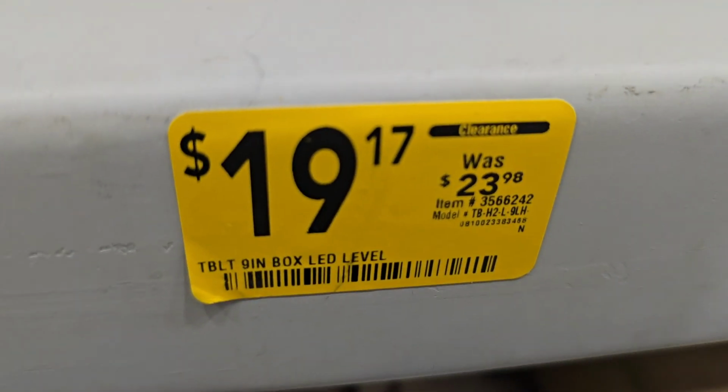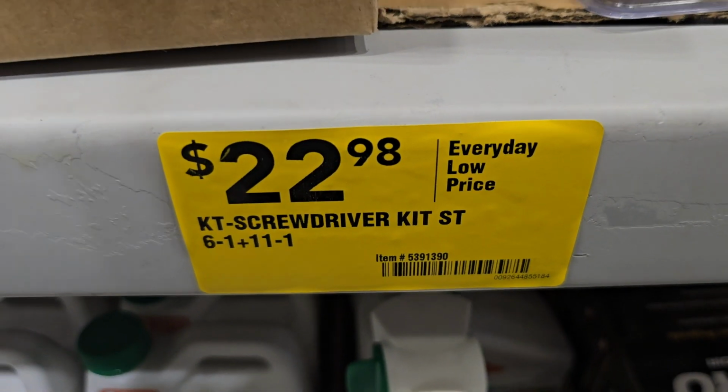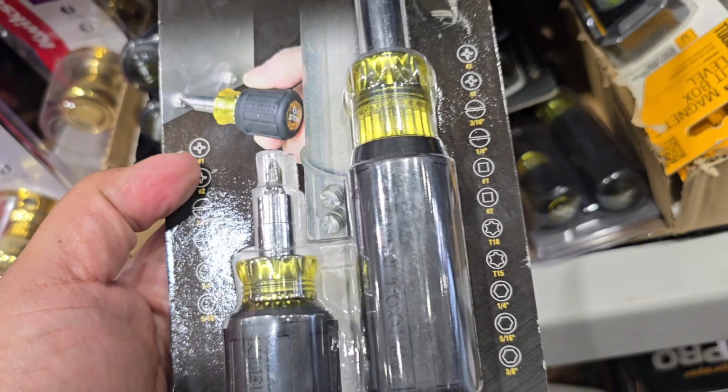$19 off from $23 for the box sled level. This is a magnetic from the Tough Build. Pretty nice brand, easy to see. $22.98 for the screwdriver kit. The 6-in-1, 11-in-1. So pretty nice. Got the stubby, and then you got the whole bunch of bits there.